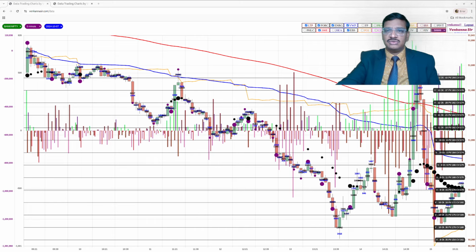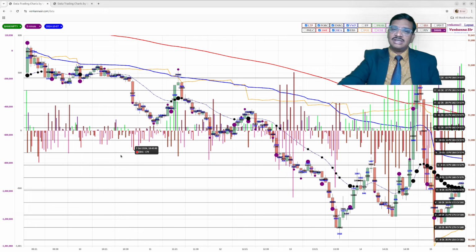I'll just move this video. Okay, so this blue color line is the volume weighted average price, and this red color line is the 200 EMA line. I will also use this 20 EMA line. Usually the 20 EMA line acts as a support or resistance for the retracement.